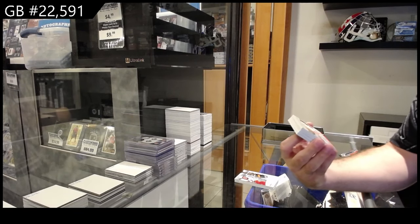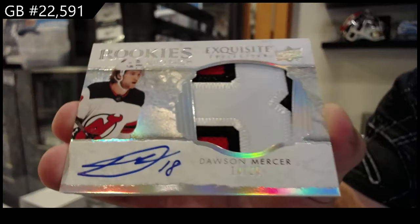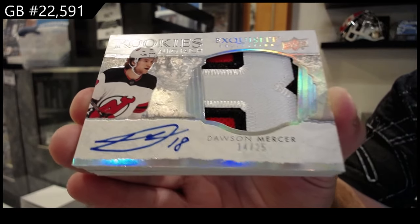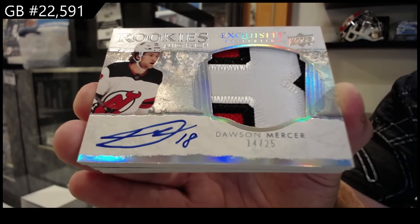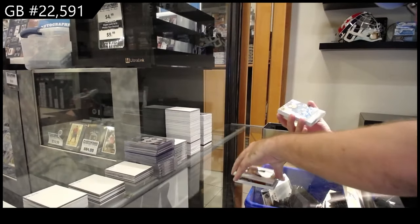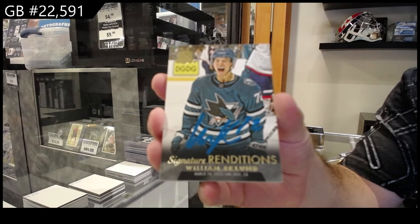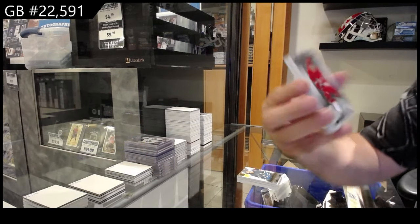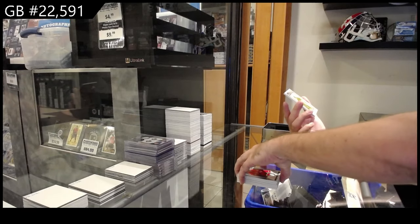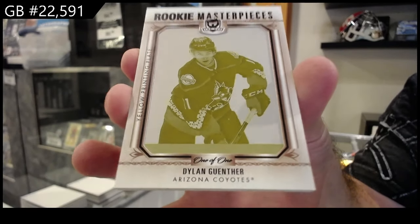Another exquisite rookie auto patch number to 25 for the Devils, Dawson Mercer. Jeez. Dawson Mercer, number to 25 for the Devils. For San Jose, signature renditions, Eklund. Eklund signature renditions. For the Red Wings to 49, Berggren. Rookie patch. And finish off with a 1 of 1 printing plate for the Coyotes, Gunther. There we go.